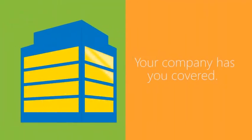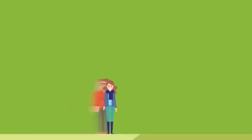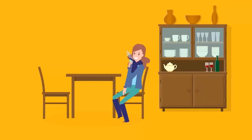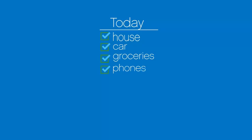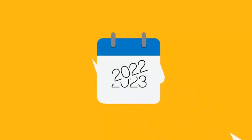Fortunately, your company has you covered by giving you the opportunity to enroll in Symetra Group Life Insurance at work, which can help your family get the extra coverage they need, and you some peace of mind. To figure out how much life insurance your family needs, it's important to consider what you have to pay for now, what you may have to pay for later, and for how long.